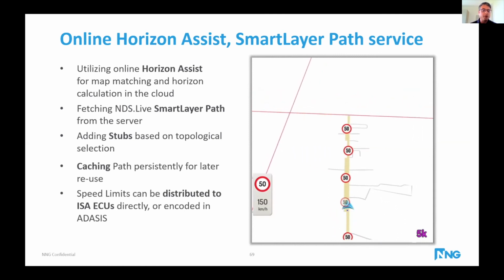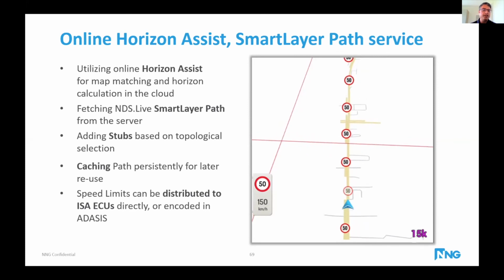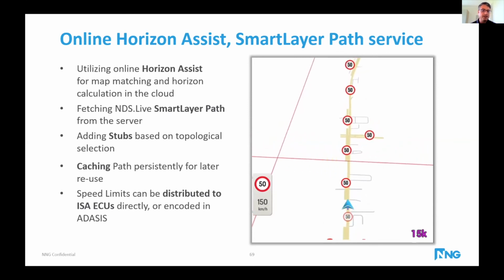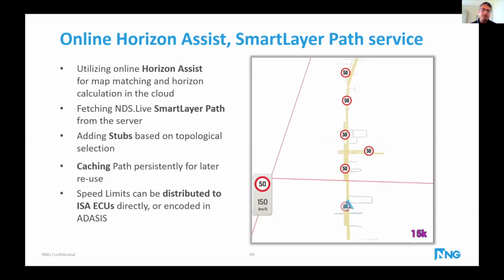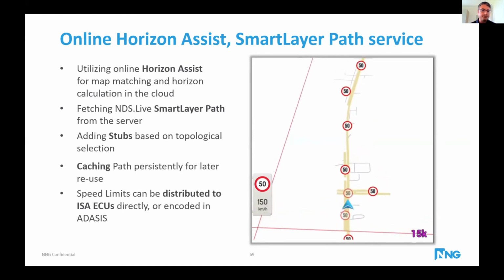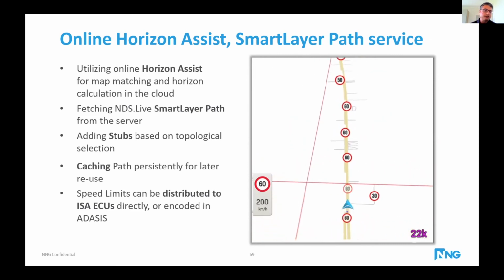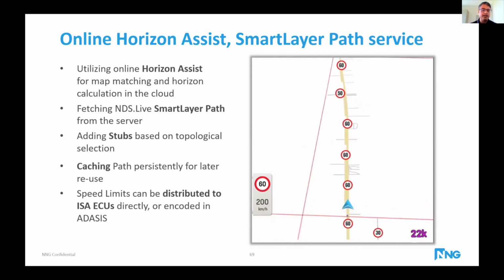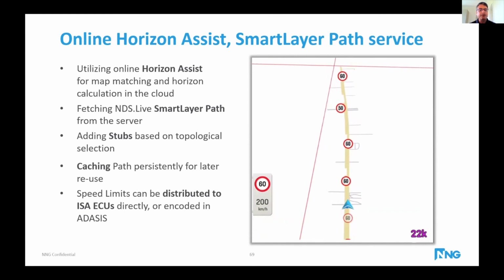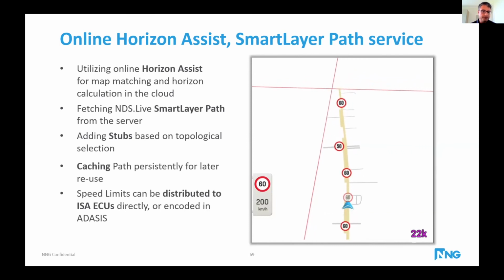So the client application provides the car position and the heading information to the horizon assist for map matching and generating the horizon in the cloud. Then this horizon is used for fetching the map from the smart layer path service by filtering only the required road segments. Not just the path, but also the adjacent roads are fetched. These are called stubs, and they are selected topologically and not spatially. It means that prohibited turns are excluded while fetching the adjacent roads. For example, where no U-turn is possible, the road segments on the opposite direction are missing from the filtering.